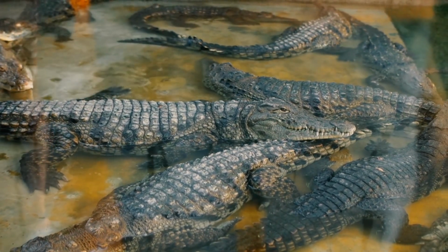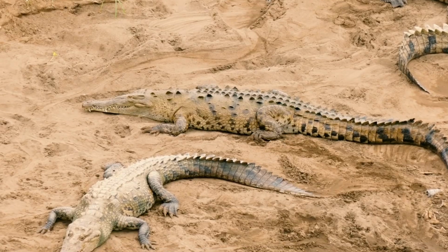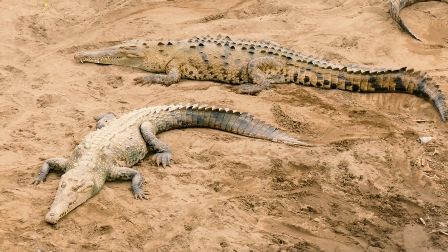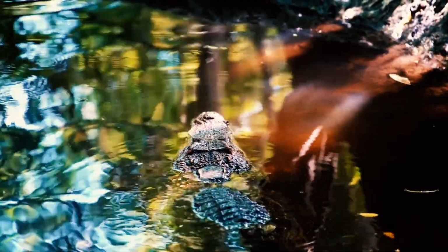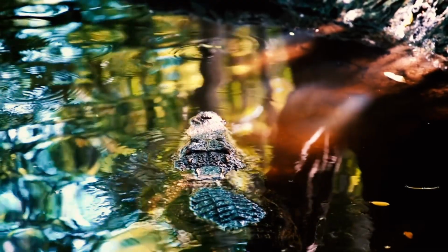As we watch these young crocodiles thrive, it's natural to wonder about their future. What lies ahead for these creatures as they continue to grow? The answer leads us to the next phase of our journey through the crocodile farm, where we'll explore how these animals are utilized at different stages of their lives and the various commercial applications that drive this unique industry.